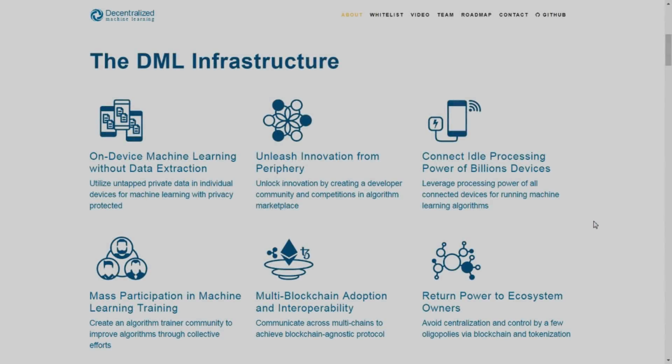So without going too deep into the very technical white paper, we'll take some excerpts from the website, much easier and much more convenient for purposes of this review. The infrastructure for the decentralized machine learning platform is as follows. They have on-device machine learning without data extraction. So basically they're utilizing your private data without taking it off your device.